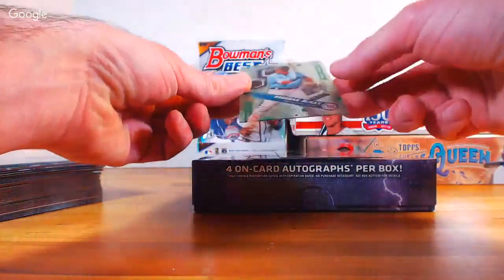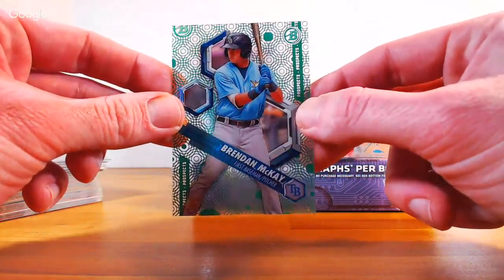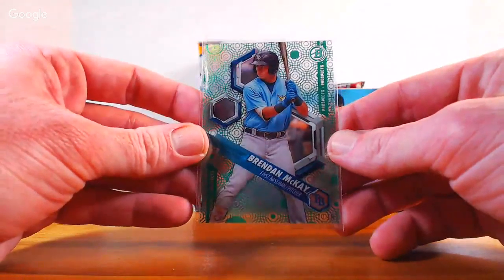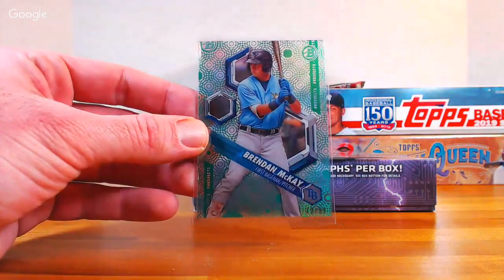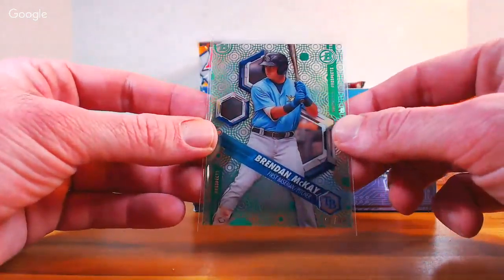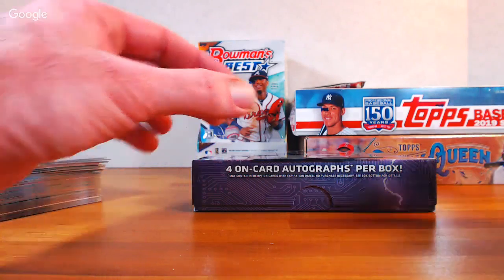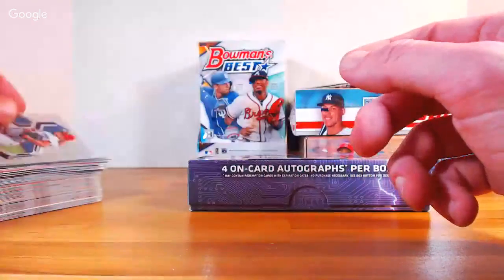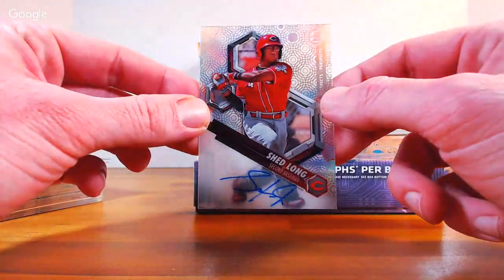Got a couple of non-autos I'll get to first. This is a green refractor, Brendan McKay for the Rays, and that one is 72 out of 99. Get that to show up a little better. Which signature? Robert. And we also have a Jordan Hicks pattern 3 for the Cardinals. So two more autos coming. First one is a base auto for the Reds of Shed Long.